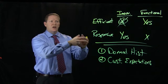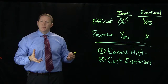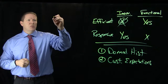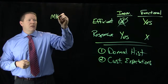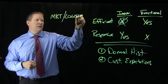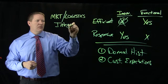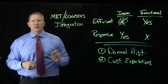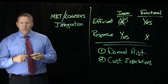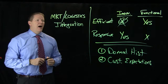But in order for a logistics operation to understand which customers we are going to treat with a responsive supply chain, and which customers we are going to treat with an efficient supply chain, I'm going to need to be able to communicate effectively with my marketing department. So we get in a situation where marketing and logistics integration is critical. Why is it critical? Because this is where we learn which customers need which things.